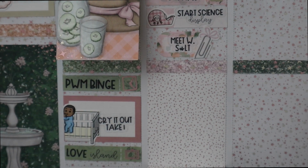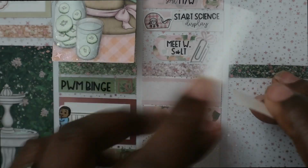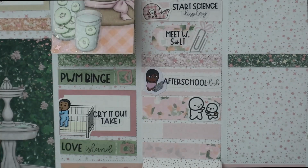I then did coding club for after school club, so I used this Honeybee Shop laptop girl to note that, and then I picked up Malik, so I used a sticker from What's More Love to note that, and then we went home, so I used a home icon from the foil bundle.